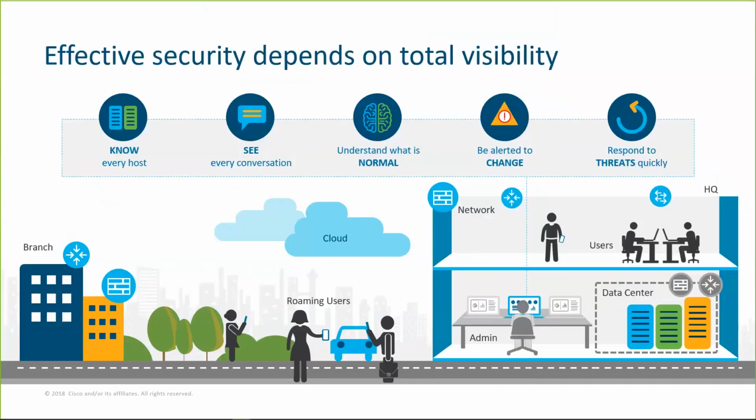That solution is what Cisco Stealthwatch is. Effective security depends on that total visibility. We need to know every host, who's accessing which information at a given point. From there, it's important to know what's normal behavior for that particular user and establish a baseline from which you can be alerted to changes in the user's behavior the instant it happens.